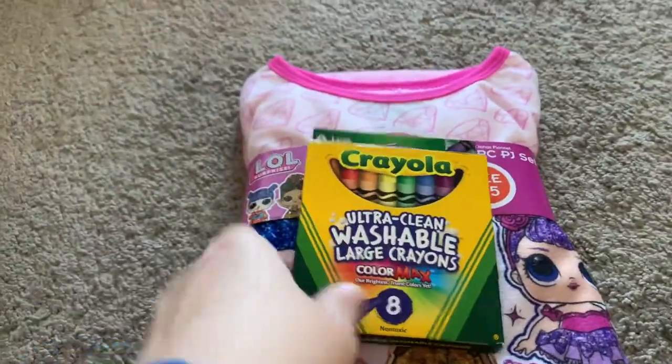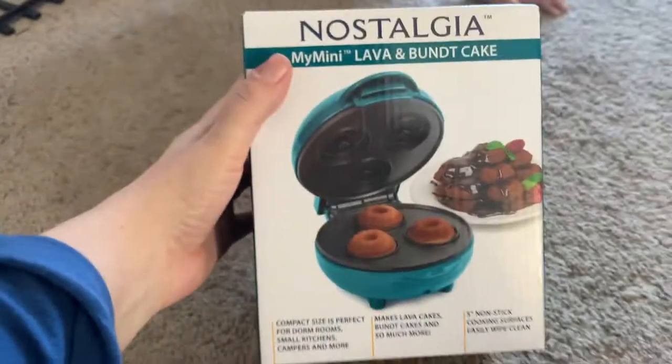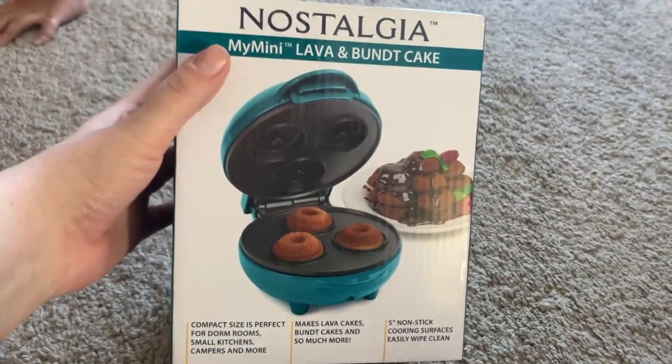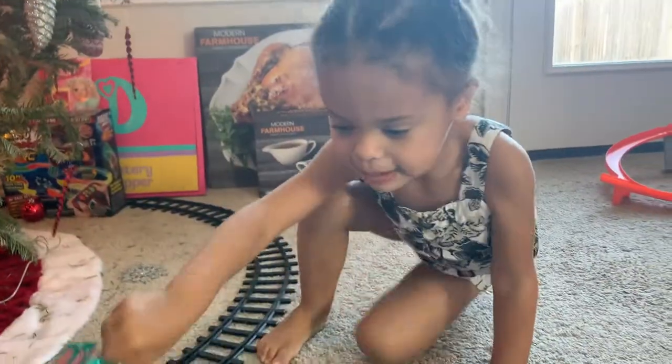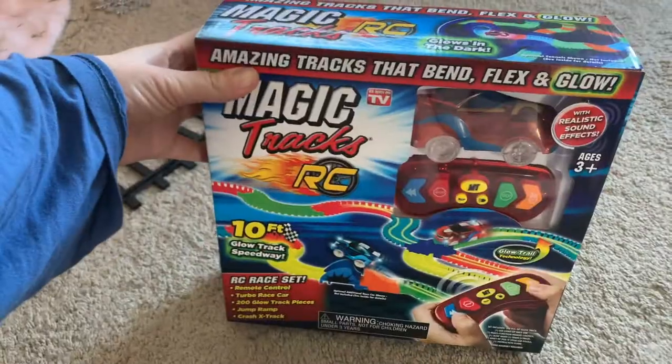Got some ultra clean washable large crayons. Seek and find gingerbread house. Ooh, that's gonna be fun. And look at that, we got a bunk cake maker. Are you gonna be a baker, Aerie? Yeah, I'm gonna be a baker. And more chapstick. And this is her second Magic Tracks.